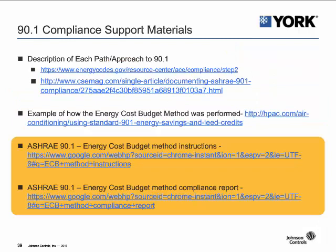We didn't want to leave you empty-handed on ASHRAE 90.1. It is a lot of stuff within ASHRAE 90.1, so we wanted to help alleviate any issues. We've provided a few links that give a more detailed description about the three paths. We've also given a very good example on how the energy cost budget method was performed. So they did a simple analysis in, again, the trade-offs of removing one component, replacing it with another to make the system more efficient. And then lastly, we gave links for the ASHRAE 90.1 energy cost budget method instructions as well as the compliance report.